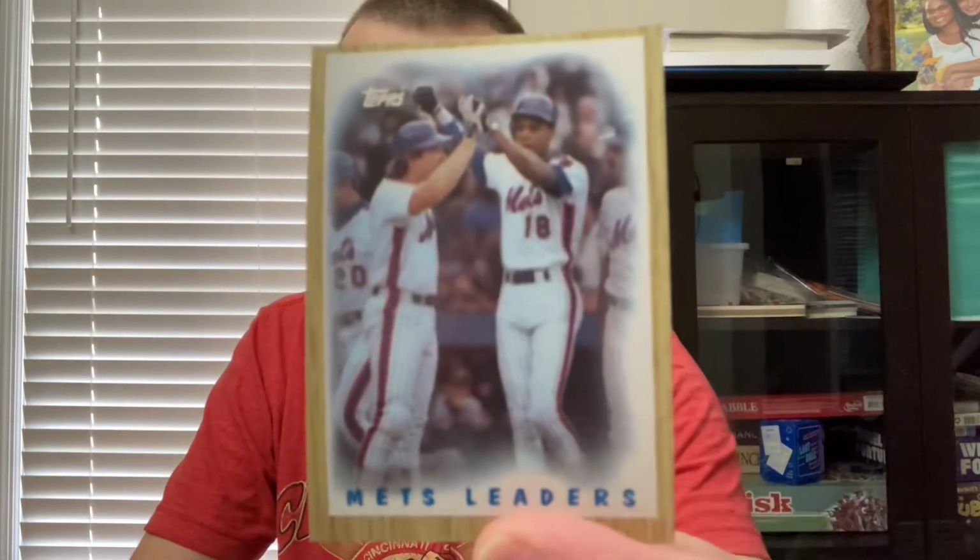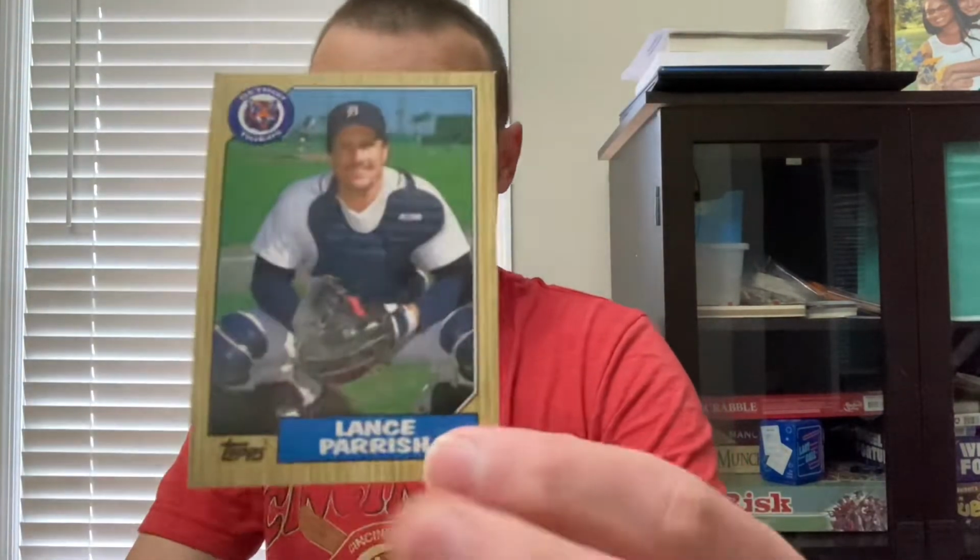There's a Darryl Strawberry Mets Leaders. That's kind of cool. It's out there. It's plentiful. So enjoy it. You know, they're cards. They're meant to be enjoyed. Let's see what we have here in the final cell.